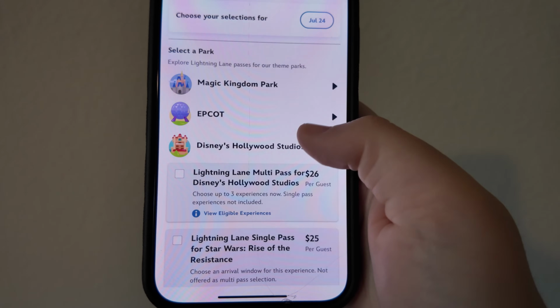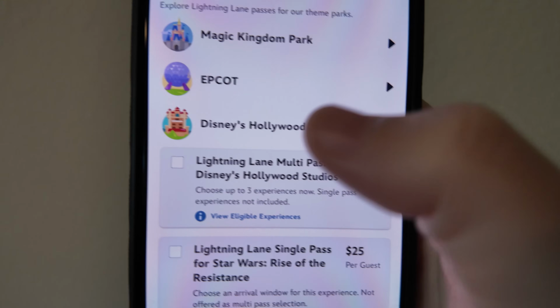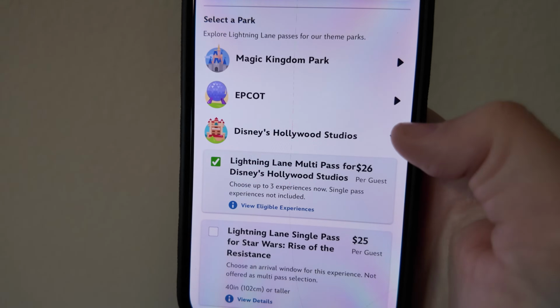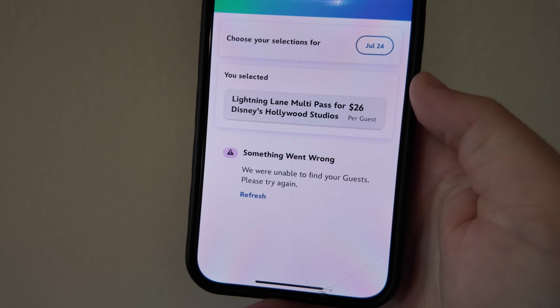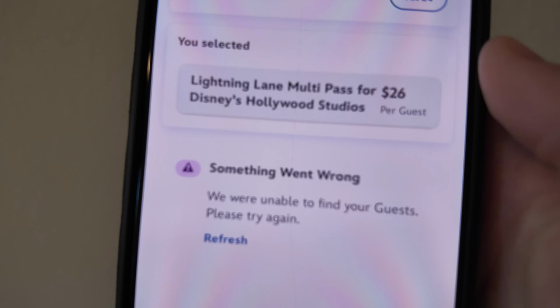Now, I did, of course, have a couple of issues this morning with booking mine. I mentioned it earlier, but I wasn't able to purchase Lightning Lane Multi Pass through my account, and I did have to log into my sister's account to purchase it for myself. I'm not sure why that happened.